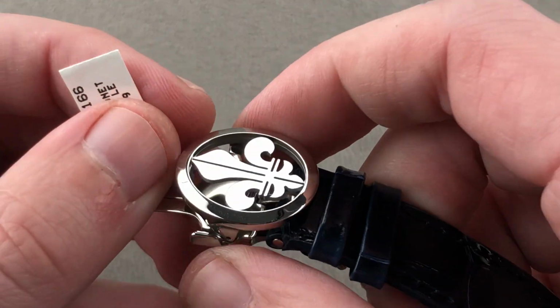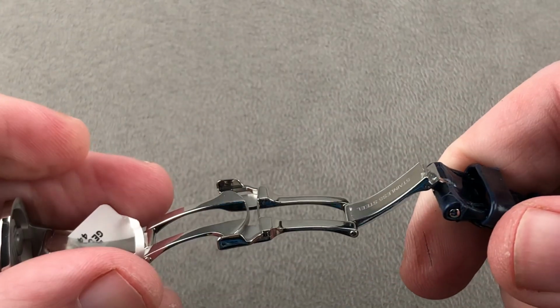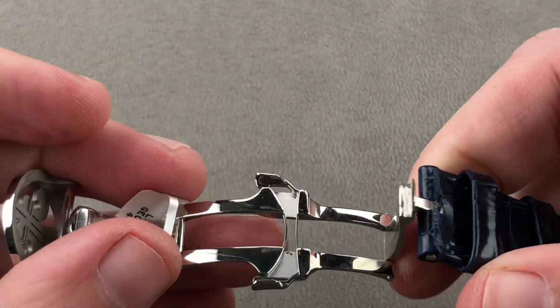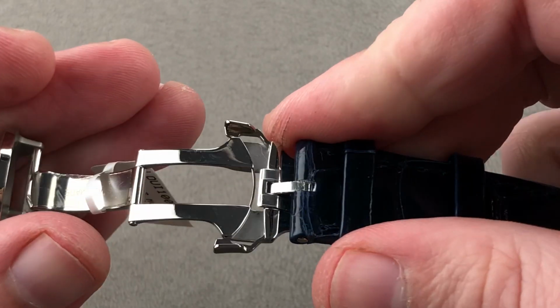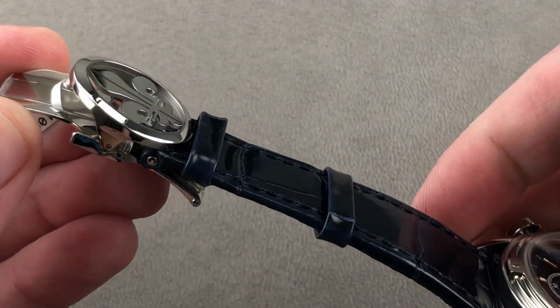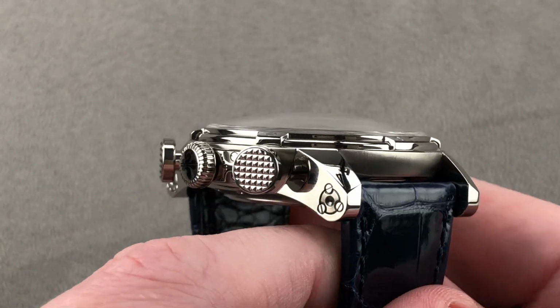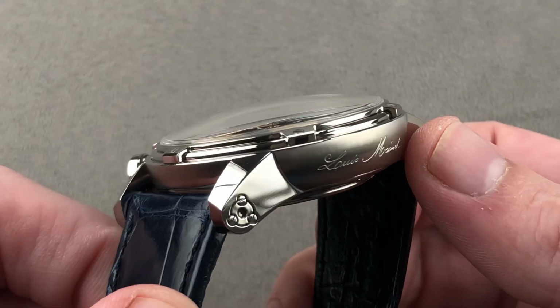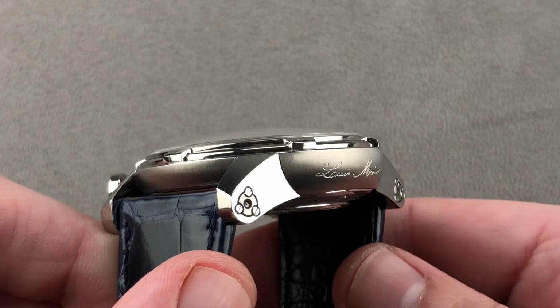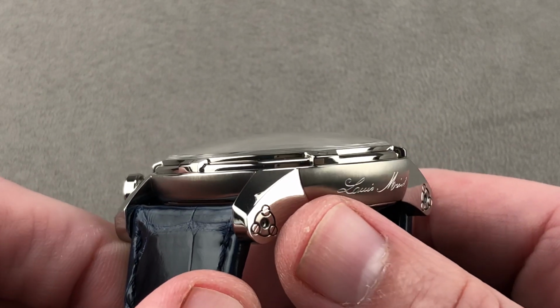And then we have a little fleur-de-lis and a trigger-actuated double deployant clasp. You can see it opens up, double folding, and the triggers ensure that it cannot accidentally pop open. So that is your measure of security against accidentally dropping the watch while donning or removing it. You can see this is grade 5 titanium because it's been extensively polished. You can't really do that with grade 2. So when you see polished titanium, you know you're looking at the grade 5 stuff, sometimes known as 6-4.